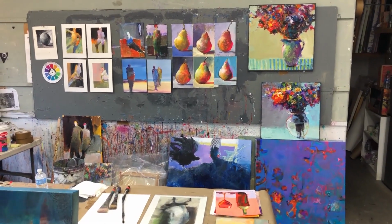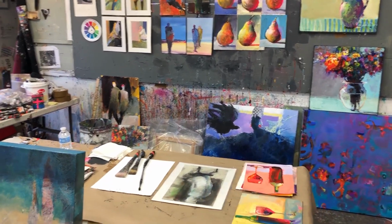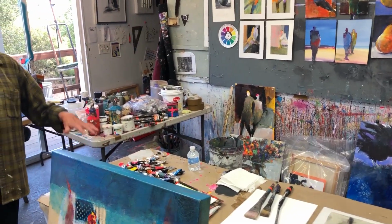So this is the actual painting area that you see. And you see, I paint flat. So all my supplies are over here on the side table. Makes it a little bit nicer and neater and all that good stuff. But this is where it all happens for me. And it's nice to have those nice clean walls. So let me show you another wall.